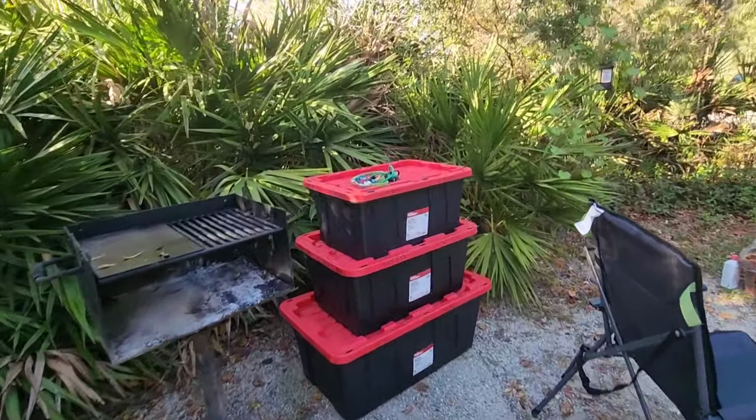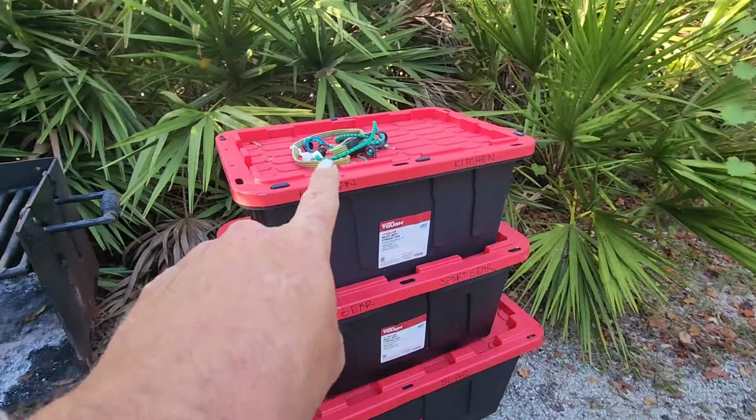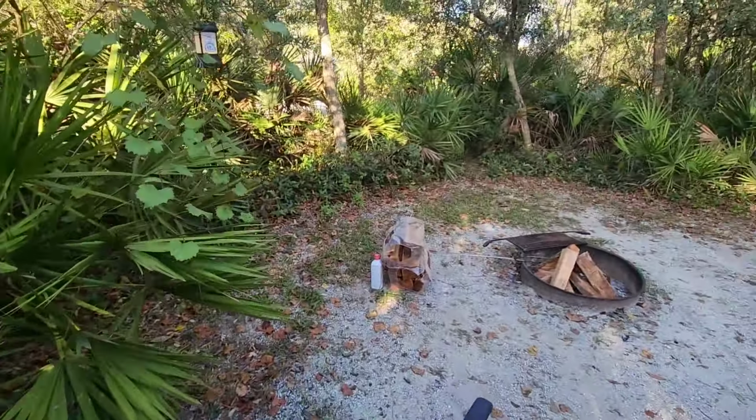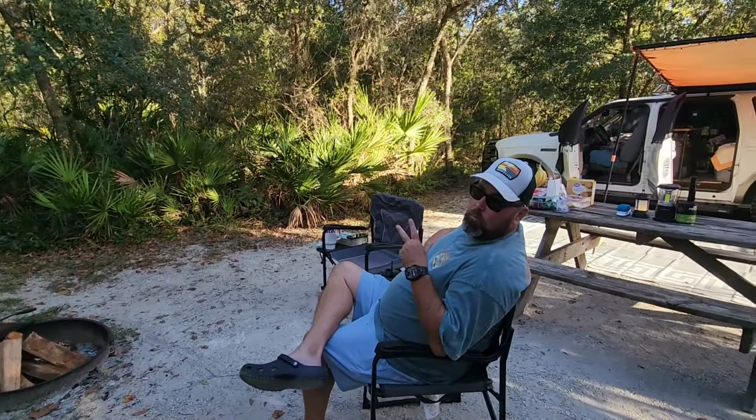And I cannot stress this enough, it is so much easier to keep everything separate so that you know where it goes and everything has a place. There's Gary.